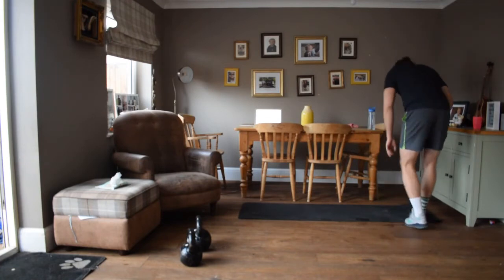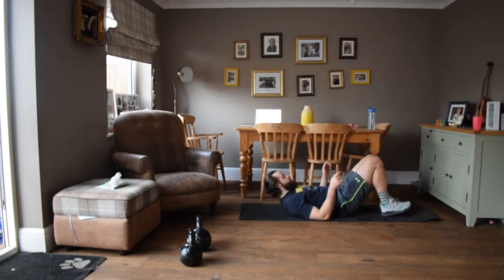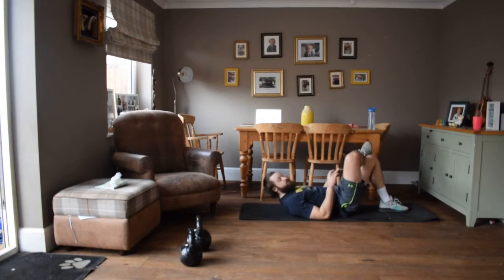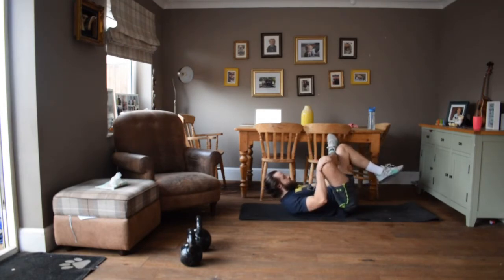Okay, so then we finished off after the 15 minutes, dripping with sweat, good little workout, and then finished with a stretch. Just starting with the hips, more static stretching now rather than more mobility and movement based. Started with stretching the hips.